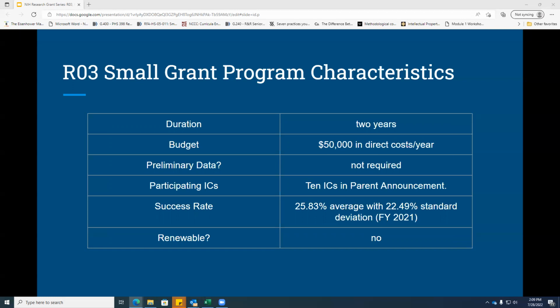I calculated the average and standard deviation of application success rate from the NIH data book, and some FOAs got 100% success, whereas others got 0% success rates, which explains the standard deviation. After 2 years, the R03 concludes without the possibility of renewal.